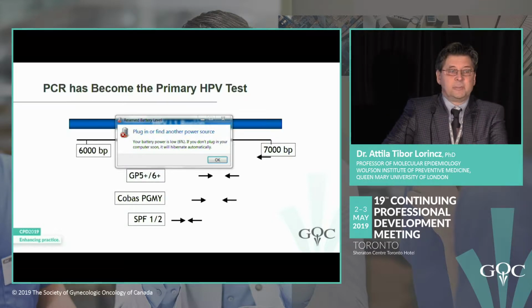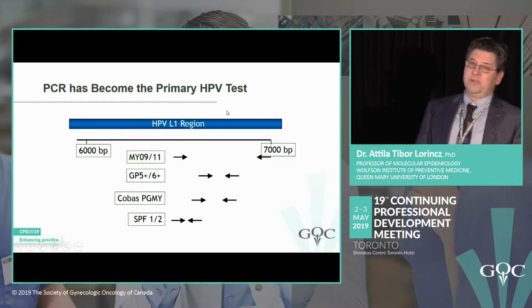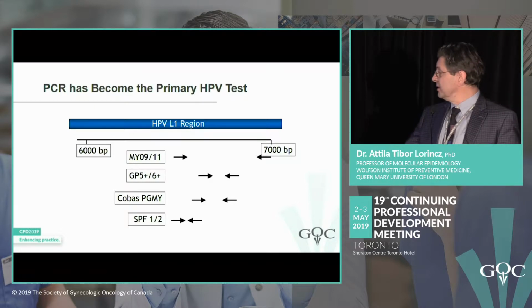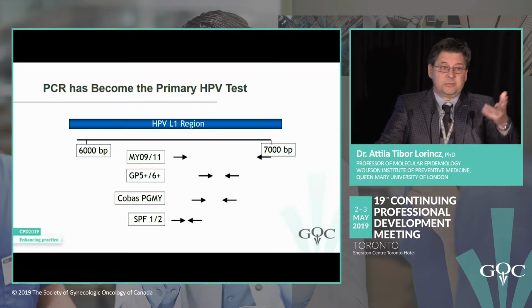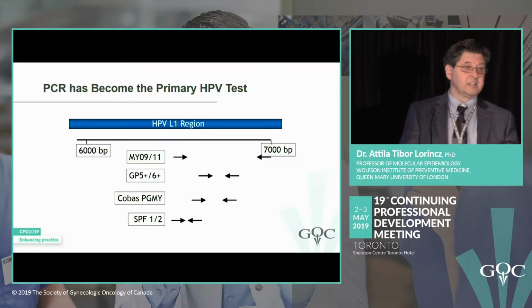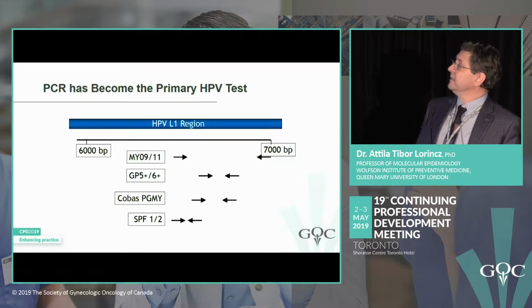PCR, as I mentioned, has become the primary test. And this shows you that most of the PCR testing occurs in the L1 region, which is the late region. Certainly the COBOS primers, the SPF primers, these are research primers for epidemiology. They create very small amplicons, but you'll see them in the genetics test, the lipid test, for those of you who might be doing research. And they're super sensitive, but you have to be careful because they will find HPV in lots and lots of places, even at 5 or 10 copies. Definitely not good clinical utility, but great epidemiological utility.